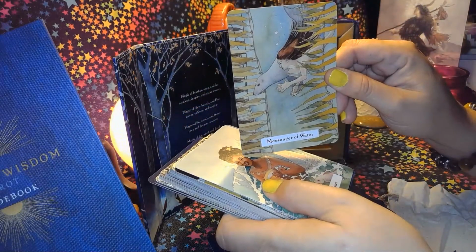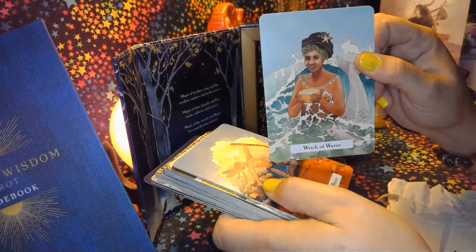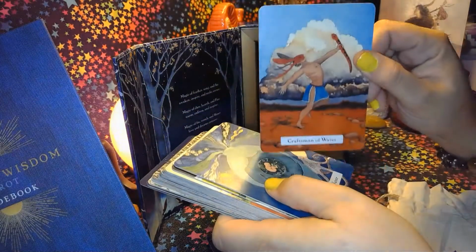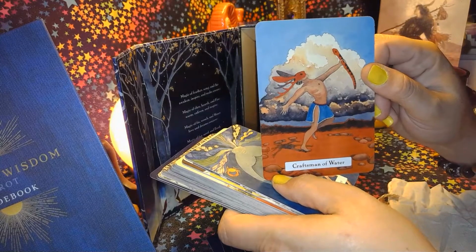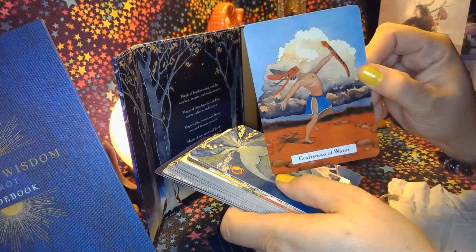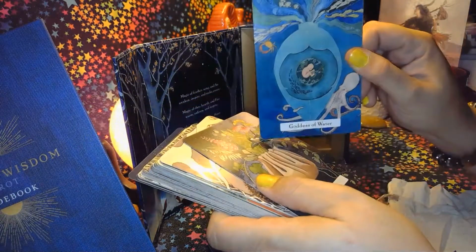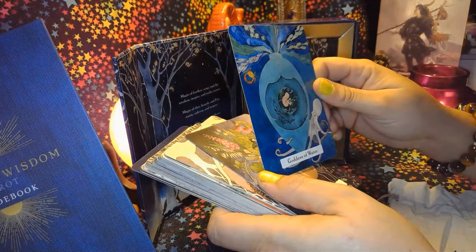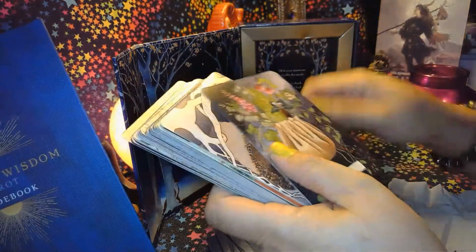Messenger of Water. Page of Water. The Witch of Water, which is the Knight, pretty much. The King of Water, which is, well, Craftsman of Water, which is the King of Cups. Got the mask on. I guess he can hide his emotions, right? Yeah. Then we have the Goddess of Water. Check that out. She's pregnant too. Wow. I really can't wait to read this book.